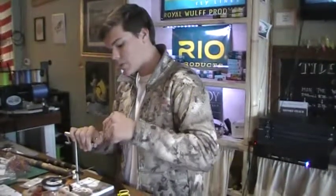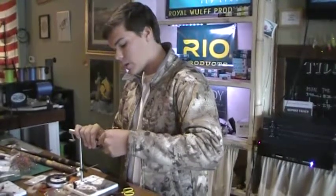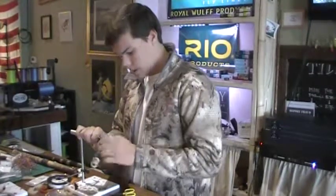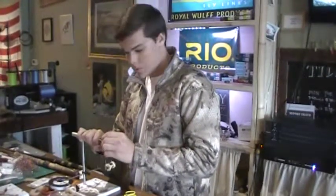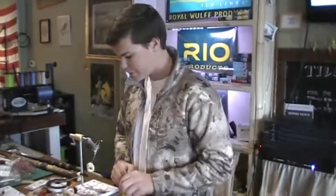Right now, it's winter time, so they've started to come into these big schools of fish, anywhere from 20 fish to 300. That's how everybody has been fishing for them, these really big schools of redfish.